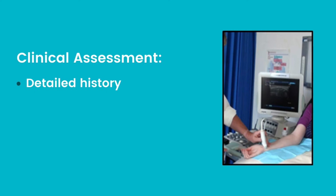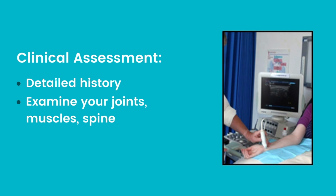So what's going to happen to you when you come up to the rheumatology department? Well, to start off with, we'll have a good chat to you, ask you about what's been going on, your symptoms and how things have changed. We're then likely to examine you. We might look at your joints, your bones and your muscles. And then we'll do a scan of your joints on many occasions. This helps us to look deep inside the joint to see if there's any evidence of inflammation or damage to the joint.